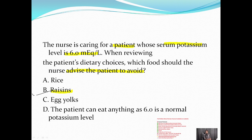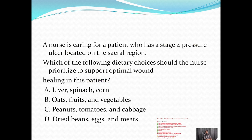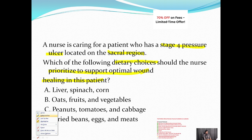Let's move into a case that involves nutrition for wound care, a key area for patient recovery. A nurse is caring for a patient who has a stage 4 pressure ulcer located on the sacral region. Which of the following dietary choices should the nurse prioritize to support optimal wound healing in this patient? A. Liver, spinach, corn. B. Oats, fruits, and vegetables. C. Peanuts, tomatoes, and cabbage. D. Dried beans, eggs, and meats.